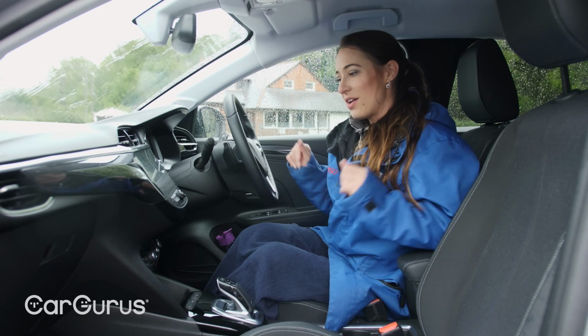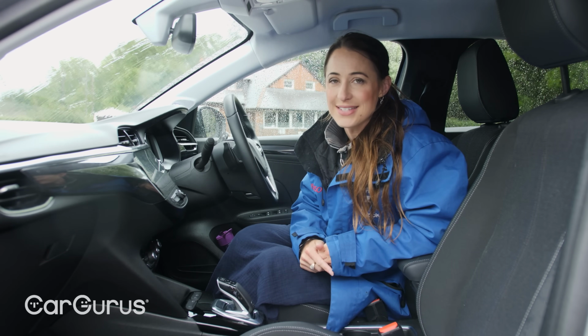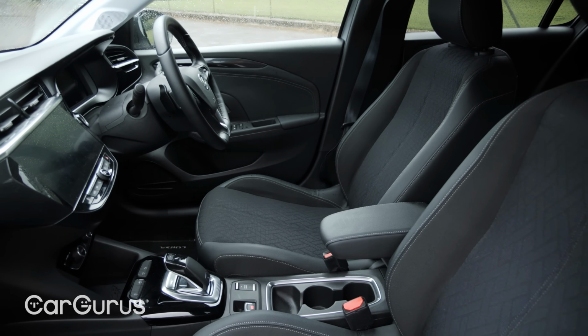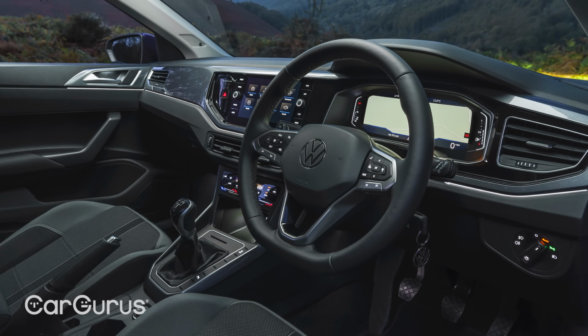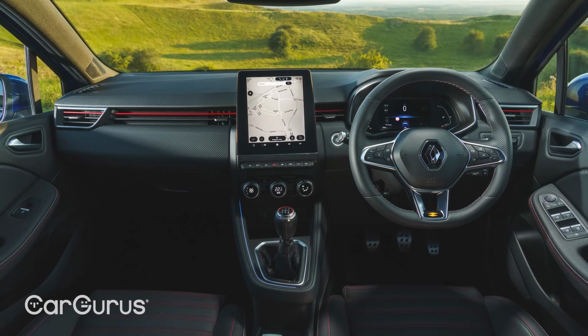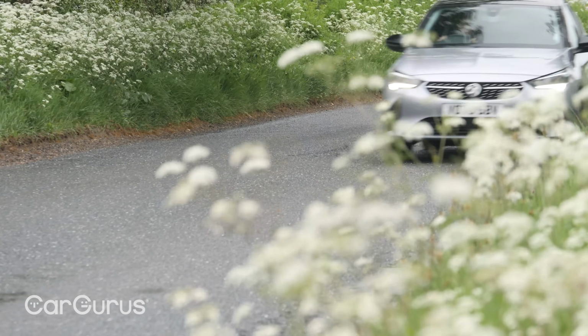Gone are the trim lines that existed before, including this one, which is an older test model and it's the Elite. So it's certainly well equipped then. However, and it is quite a big however, it doesn't feel all that classy inside. A Volkswagen Polo and even the slightly less posh Renault both have a more premium feel to their cabins. Price-wise, the Vauxhall isn't significantly cheaper than the Volkswagen, so let's see how it drives, shall we?